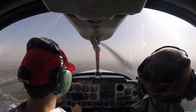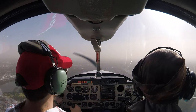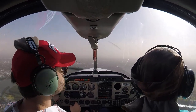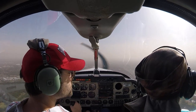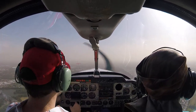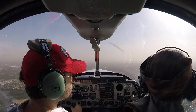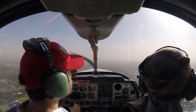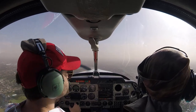Left here, touch and go. Uniform November, downwind, full stop, request runway 29 right. Uniform November, continue for runway left and boulevard. Uniform, runway left, Uniform November.